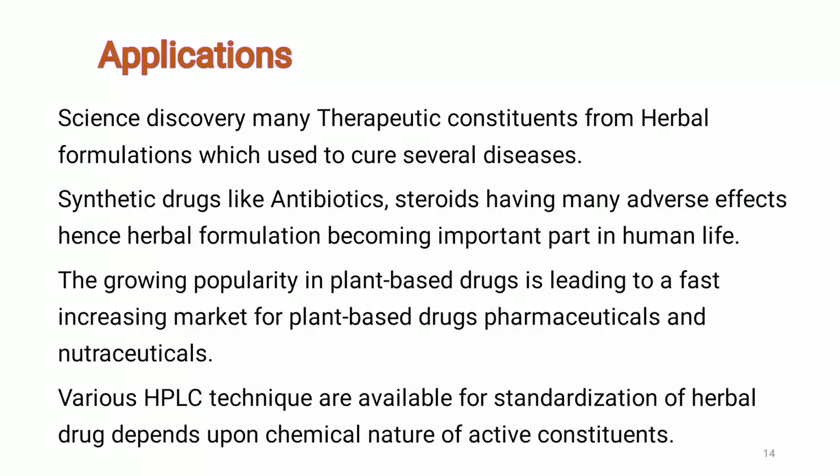There are lots of applications in each and every field. Science has discovered many therapeutic constituents from herbal formulations which are used to cure several diseases. Synthetic drugs like antibiotics and steroids have many adverse effects, hence herbal formulation has become an important part of human life. The growing popularity of plant-based drugs is leading to a fast increasing market for plant-based drugs, pharmaceuticals and nutraceuticals. Various HPLC techniques are available for standardization of herbal drugs depending on chemical nature of active constituents.